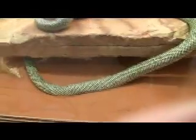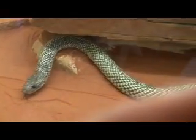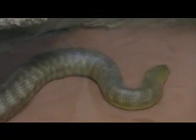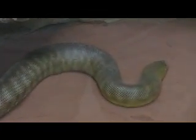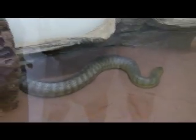This is a, what type of snake, Greg? Mulga snake, or king brown, that's also known as. Oops. Very pretty. This is the Woma python. Where's he found? Only areas where sandy soil can be found. Interesting.